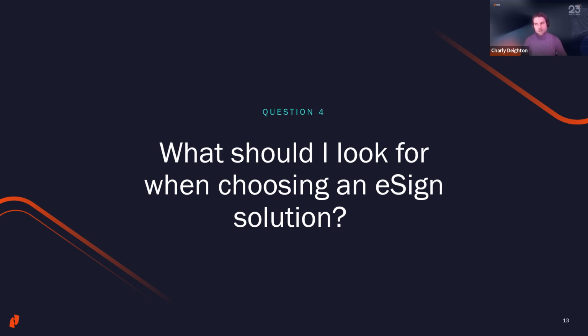So in other words, the variety of signing methods for them means that they can take a risk-based approach when it comes to digital signing. Then number 4, we'd say our integration and configuration.